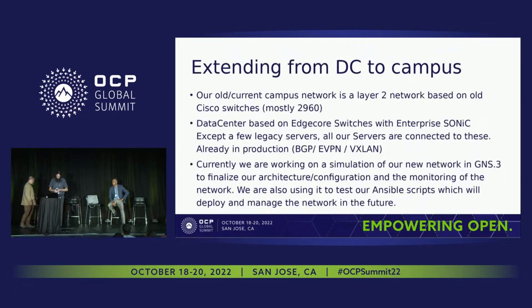Hello, everyone. I'm running the network team at our university. So we already had our data center and we have our old campus switches. So it's clear that we would like to have the same in the campus as well. And back then, Sonic was not really known for being a campus operating system. But we had the idea anyways.